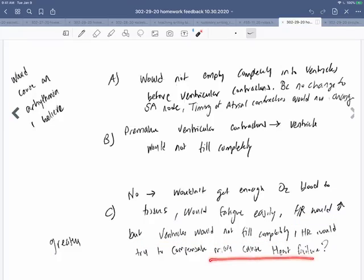You could actually, if it's bad enough, this sort of damage can cause heart failure. There's also a suggestion it would cause an arrhythmia, and that's also another good guess.